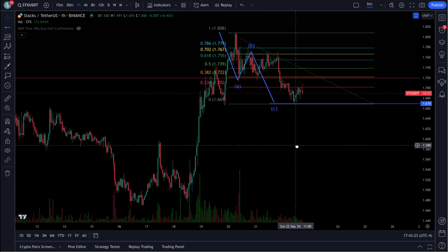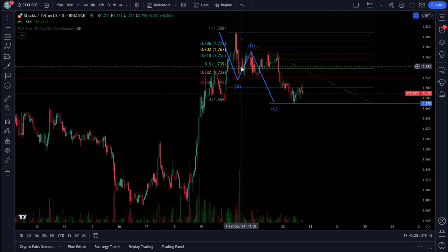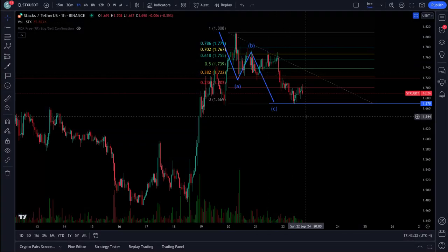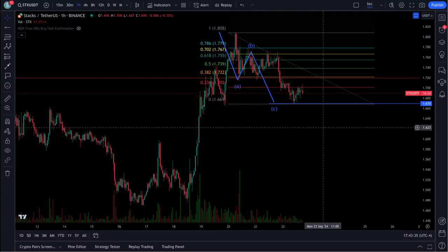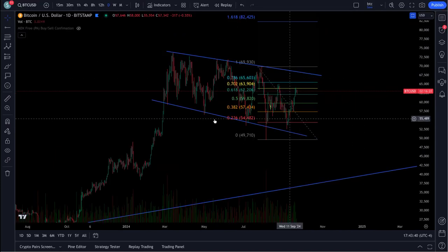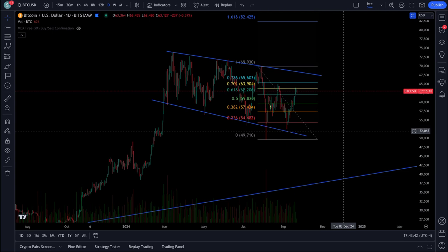Blockstack. Alright, last video we talked about this price increase heading up here. It came up to $1.80, and now we've got a correction. We're going to see if that correction is complete here, and if this thing is headed back up to the upside. Over here on Bitcoin, still in this flag type pattern.